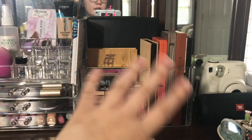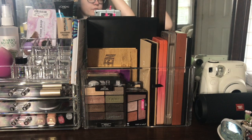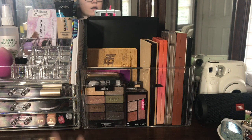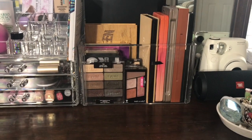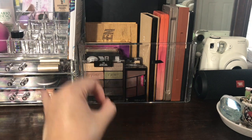And then I have my palettes, and I love eyeshadow palettes so much. You're gonna realize I have a lot of high-end-ish eyeshadow palettes, but when I am too cheap to buy high-end, which is a majority of the time because as you notice, a lot of my things are drugstore, I go for Wet n Wild because Wet n Wild is one of my favorite eyeshadow brands at the drugstore. Literally my favorite. You're gonna notice I have quite a few, so I buy a lot of Wet n Wild. And their new formula is fantastic.